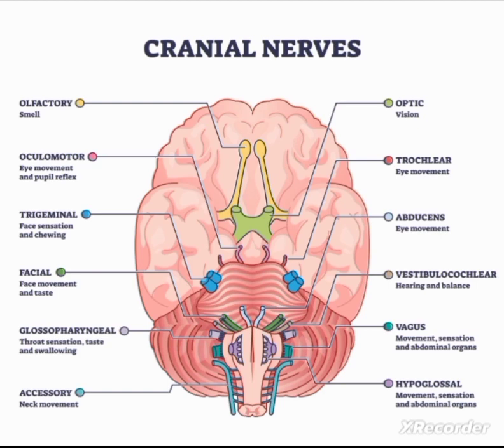Next one, trochlear, that is fourth one. Trochlear also for eye movement. It is a motor nerve. Here we are assessing the movement of eyeball. Next one, trigeminal nerve. Trigeminal nerve is the fifth nerve and it is a sensory and motor nerve.